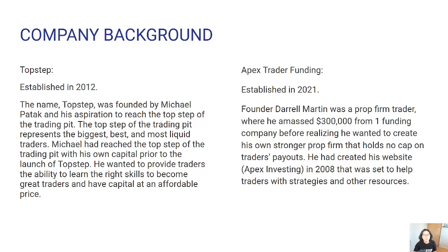So for Topstep, they were established in 2012. The name Topstep was founded by Michael Patak, and it was his aspiration to reach the top step of the trading pit. The top step of the trading pit would represent the biggest, best, and brightest, and most liquid traders of the floor. And Michael did, in fact, reach the top step of the trading pit with his own personal capital, showing that he was one of the best, biggest, and brightest traders on the floor. He did want to provide traders the ability to learn the right skills to become the best traders possible and to have capital at an affordable price to start trading, and that is why we have the launch of Topstep.